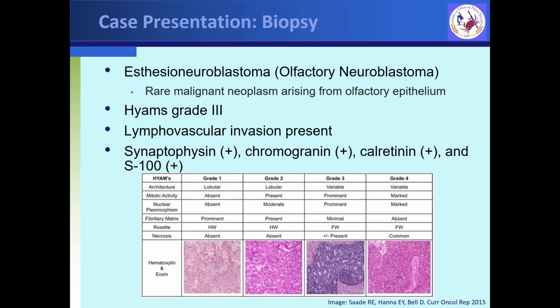The Hyams grade is a specific pathologic classification system used for esthesioneuroblastoma to score tumor differentiation. Tumors are graded from 1 to 4 based on pathologic features such as mitotic activity and necrosis, with grades 1 to 2 representing low-grade lesions and 3 to 4 representing high-grade lesions. In this case, the patient's tumor was classified as a Hyams grade 3.